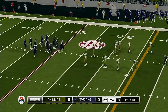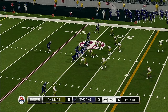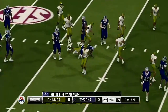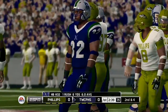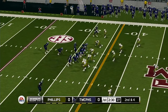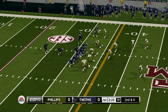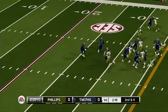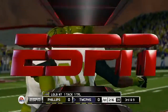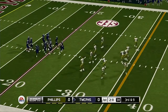From their own 25-yard line, first down. After a decent run up the gut, the tailback picked up 7 on the draw. That'll make it 2nd and 4. And he's tackled at about the 27-yard line. Third and 9. Ball on their own 27.